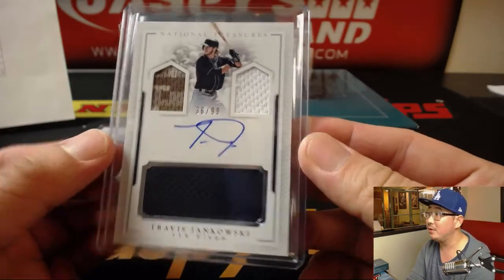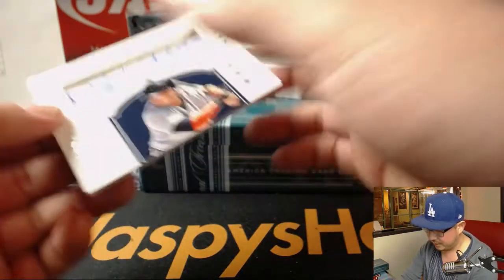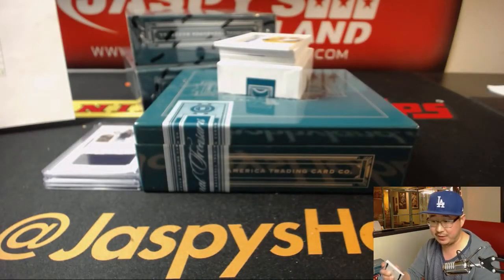Have a nice camo uni in there, too. Victor Martinez, autograph. Nice clear signatures. 28 out of 49 for the Tigers. Paul Cool Whitlock.